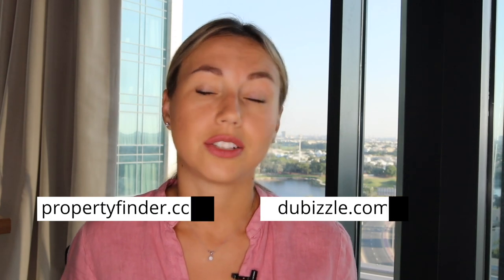Dubai has so many areas, there are so many new developments, and there are many good deals. But again, you need a car to move around. So if you're not driving, if you cannot buy or rent a car, you need to find some options that are close to the metro station, because otherwise you will spend so much money on taxi. If you want to know more about prices in different areas, these are two most popular websites that we use in Dubai. Just check them out.